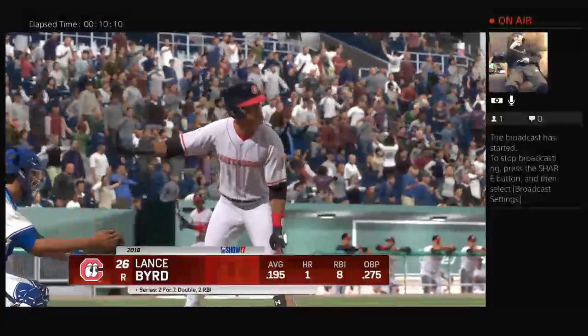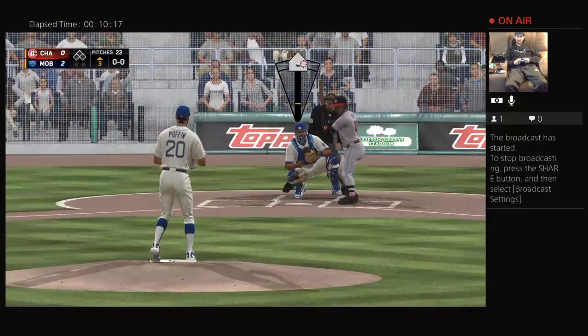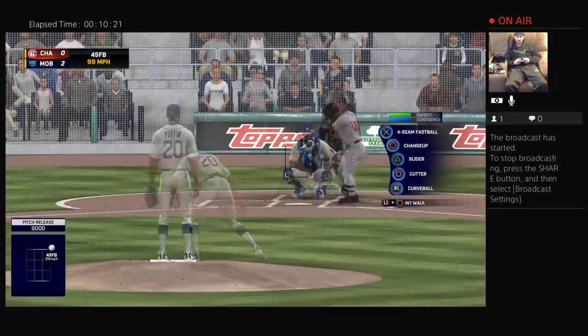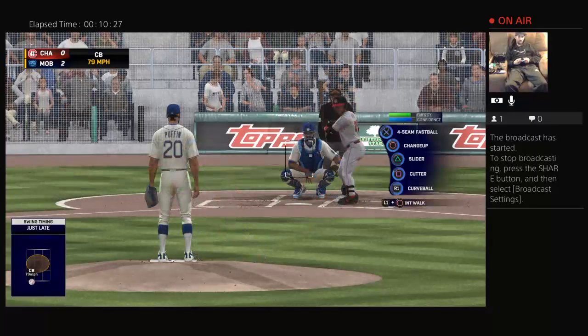Striding in, Lance Bird, and he is proving to be something of a non-threat with a bat in his hands this year. The average isn't pretty. High and tight here to begin the inning. It's ball 1. Swing and a miss, 1-1.